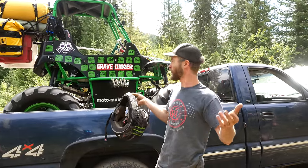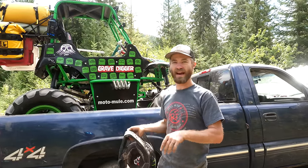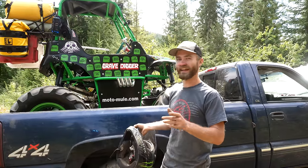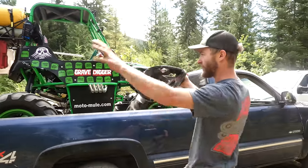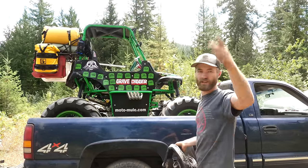Starting point for our Power Wheels Overland trip. If they were street legal, we would have driven here from my house. Had to drive the truck. So now we're gonna pack all of the crap that we have with us onto the Power Wheels and go spend two nights out in the mountains.